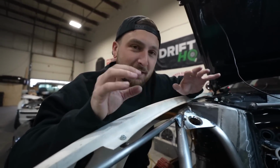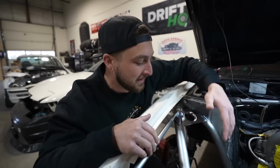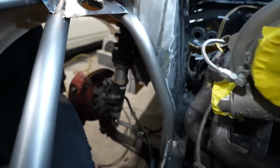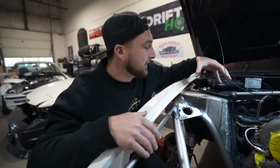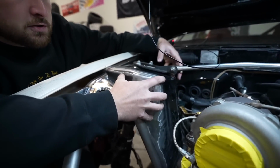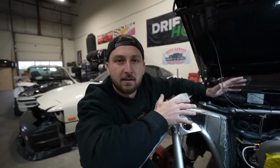You guys saw it in the B-roll, but check this thing out, right? So the first thing I love that Spoon did, and we talked about this instantly, was this main bar right here. This was the piece that was gonna give structural integrity back to the strut tower. Because if you look, this, which is in charge of so much, is literally just a couple thin pieces of metal. That's it. Stamped together. Just stamped together.